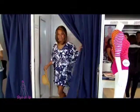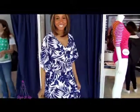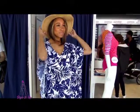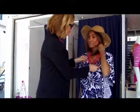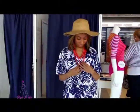Everyone needs a great cover up, and it's always a do to go for a fantastic print like this. This is beautiful. It works into the surf trend as well, this blue and white print. It's perfect for beach to brunch. It's ideal. And then you can just add some of these resin beads, which are really swimmable, waterproof, gorgeous, go anywhere accessories, and a little straw hat, and you're good to go.